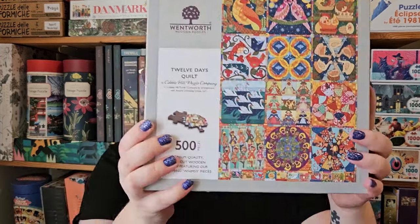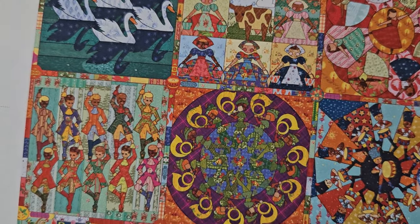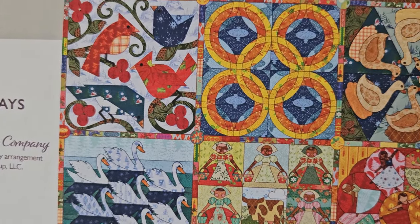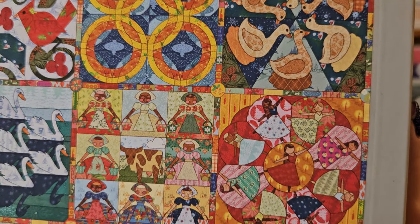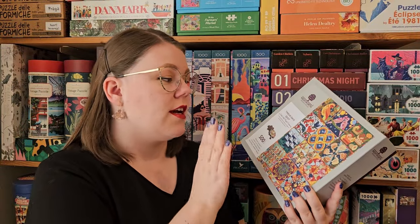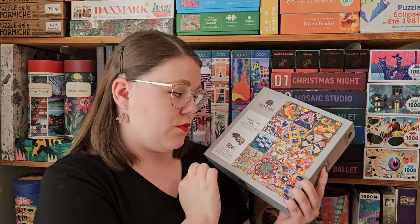But then when you look closer, it's supposed to be like a quilt. So I don't know if you can see, but all of these different fabrics, or what's supposed to look like fabric that's been used, are Christmas themed. So even though when you look at it from afar, it's not filled with Santas and snowmen and all of those classic Christmas things, there is a lot of Christmas in this puzzle.